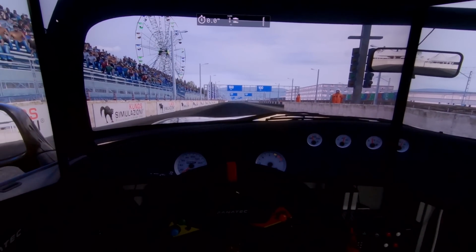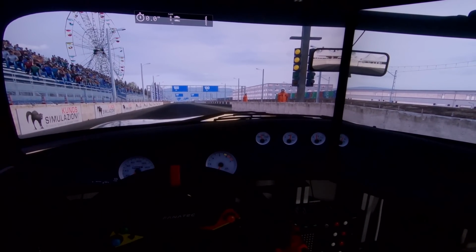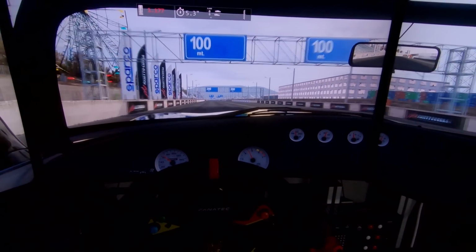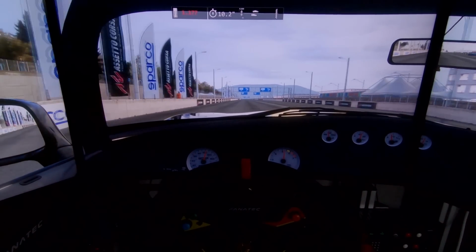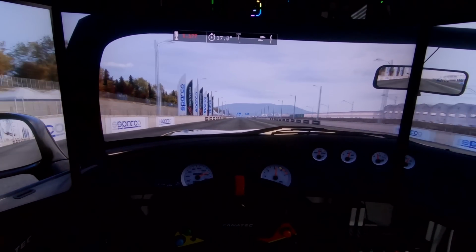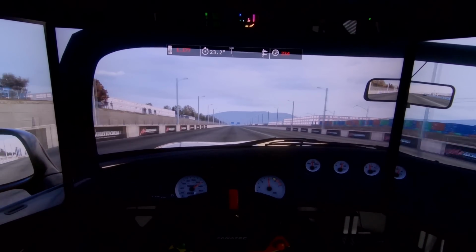Right, Dodge Viper RT10. Getting this thing off the line is going to be the tricky part here. That's the only thing that's going to let this thing down. Not a bad start though, not a bad start. Could be quick, could be quick. 23.2, 234.